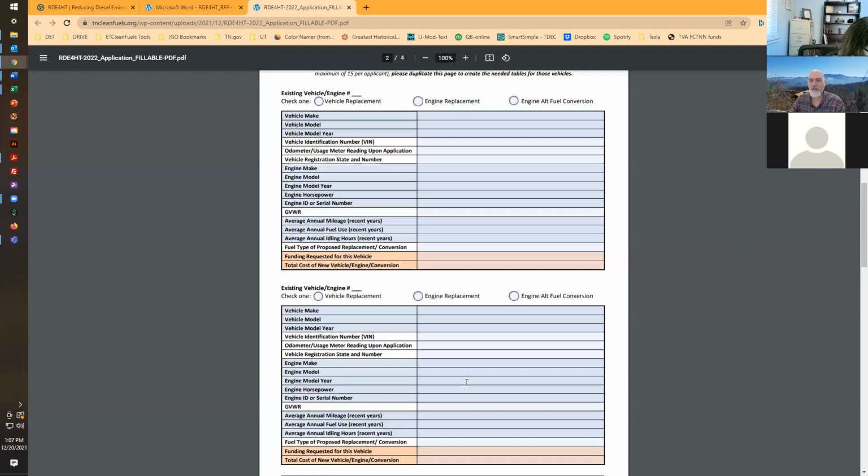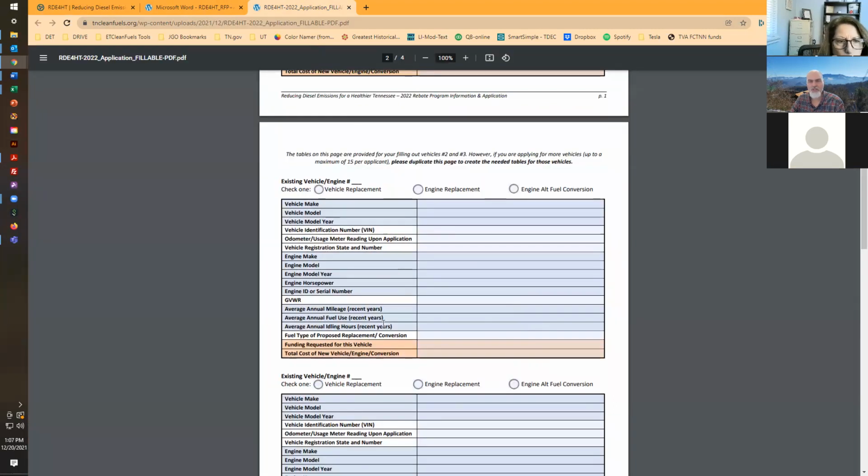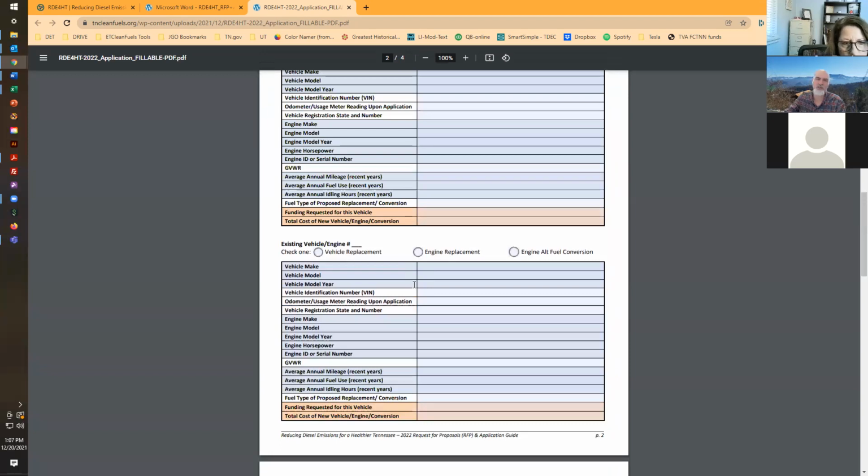If you are applying for more than 3 vehicles, and you will let me know, I will make a version and post it right here that is just this page as an addition. So if anybody wants that assistance, let me know. I can make another one. So you'll have this in the application, then you'll have another page that's already ready for you to make other versions of, a fillable PDF that you can save as not an appendices, but just additional vehicle pages when you submit the application.